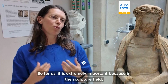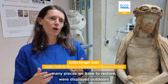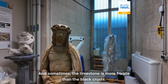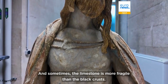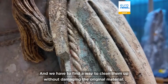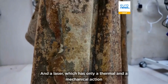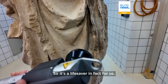For us, it is extremely important because in the sculpture field, many pieces we have to restore were displayed outdoors and have black crust or thick grime on the surface. And sometimes the limestone is more fragile than the black crusts, and we have to find a way to clean them without damaging the original material. And laser, which has only thermal and mechanical action, helps us not to damage the original surface. So it's a lifesaver, in fact, for us.